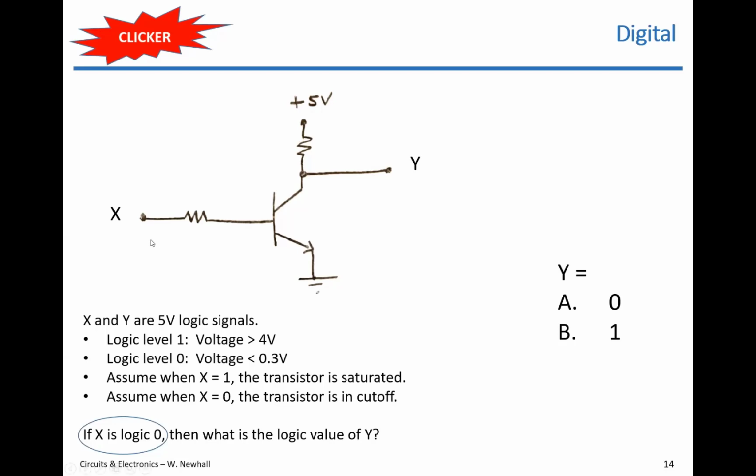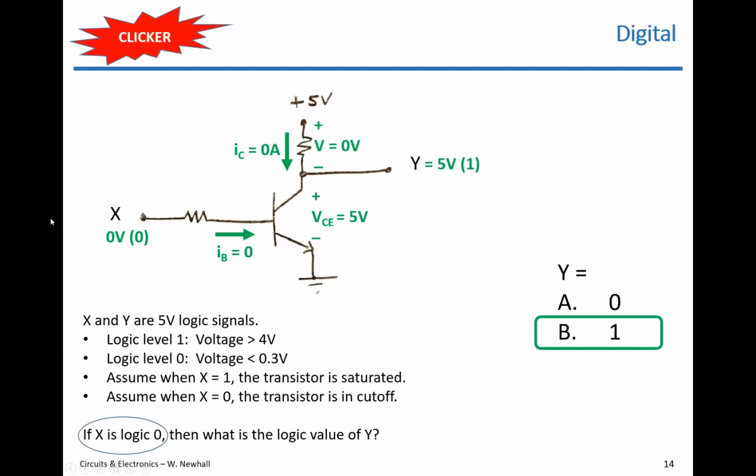So if I set X to 0, that means I have no base current. Right? I have 0 here at X and 0 here at ground. There's no current flowing into the base. That means there's 0 current flowing through that collector resistor, which means there's 0 volts across that collector resistor. And a KVL would show VCE is 5 volts. So Y is 5 volts. So the answer is 1.